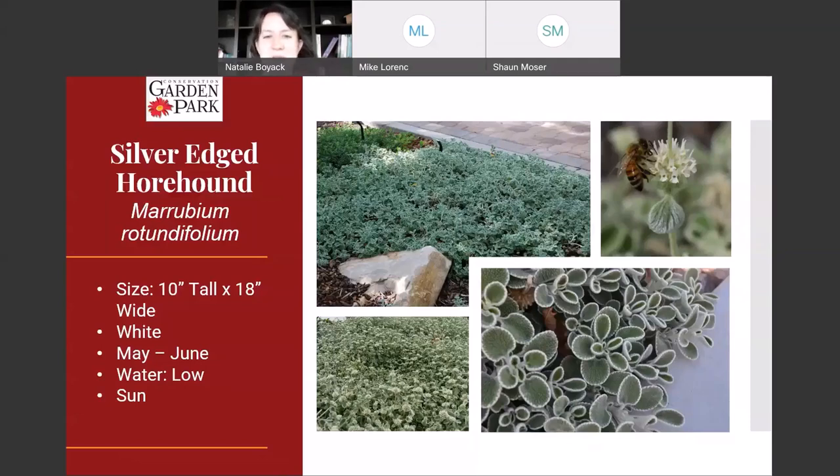So it's good for pollinators, and it also is evergreen, which can add interest to the landscape throughout the seasons. And the silver edge on the leaves can add some good dimension and color as well.